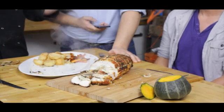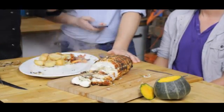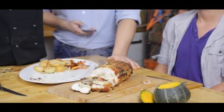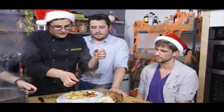You've got herb butter over the top, and because it's all the same size, you cook it for all the same length of time. Whereas if you roast a whole turkey on the bone, some of it gets done before. The turkey breast often dries out before the legs have cooked their way through to the bone. So this way, you get rid of that problem.